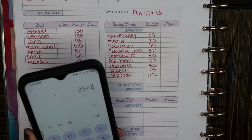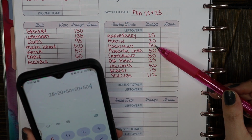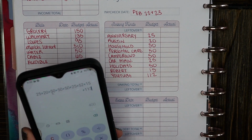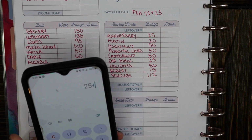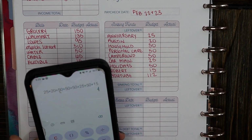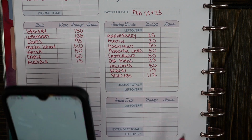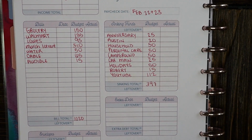We got 25 plus 20 plus 50 plus 50 plus 50 plus 25 plus 50 plus 15 plus 112. Oops, that was 113, wasn't it? Let's just add this up again, just in case. Sorry, you guys. 25 plus 20 plus 50 plus 50 plus 50 plus 25 plus 50 plus 15 plus 112. 397. Yeah. So $397 is going to go into our sinking funds.